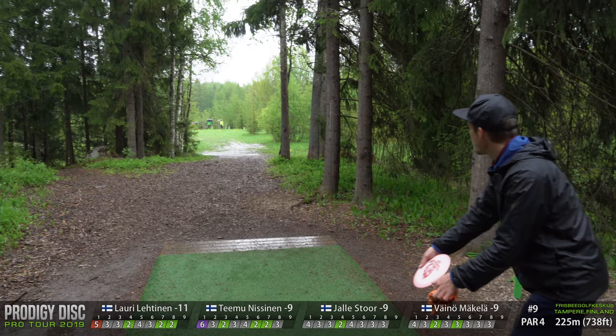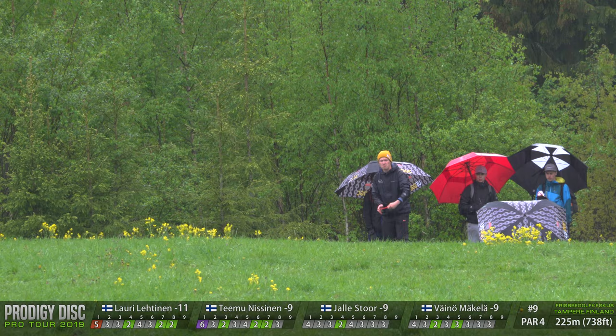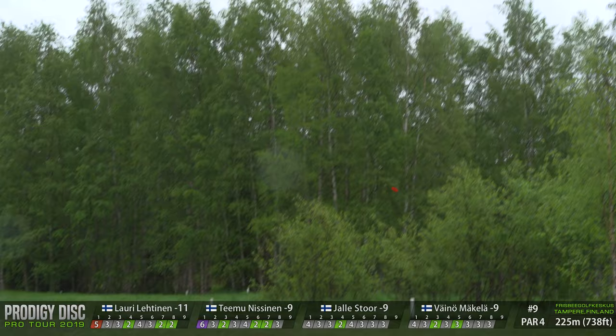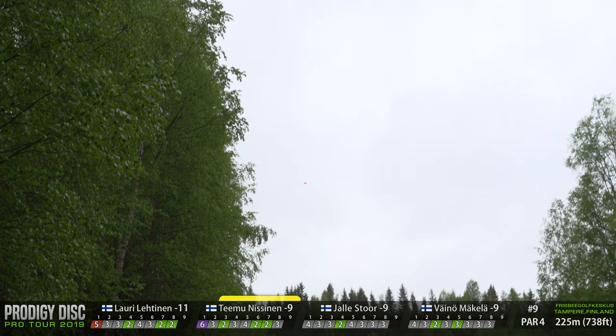And here's Jalle. That's a picturesque Jalle shot. So smooth. Smooth, flat, pretty low. You're not really dealing with too much trouble right there. Teemu going a little high here. Teemu probably just looking for positioning, but I don't know if he just didn't get enough juice on that, maybe he just misplayed it. It looked like it was a little high, which just brought that OB into play. If he had kept it maybe lower and flatter, he would have been able to lay up a little bit easier.